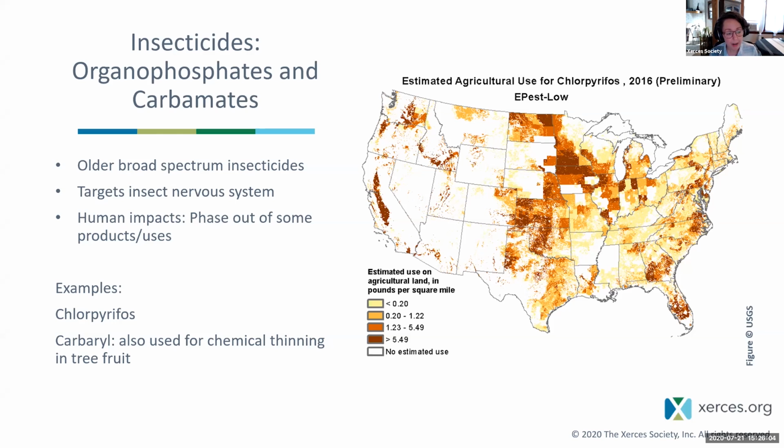Carbamates have a similar mode of action, and carbaryl, or Sevin, you might have heard of. That's one that we see a lot of concern with in certain fruit crops, particularly apples, where carbaryl is actually used for chemical thinning right when flowers have just dropped off. So there might still be some bees in the orchard. They use it to sort of thin out apple clusters so that you get bigger fruits. But it's a very toxic pesticide to bees, so using it while bees are still in the orchard isn't a great idea in terms of risk.